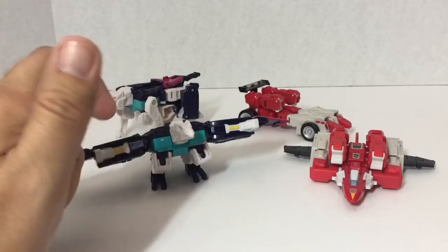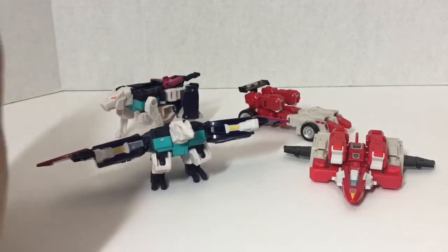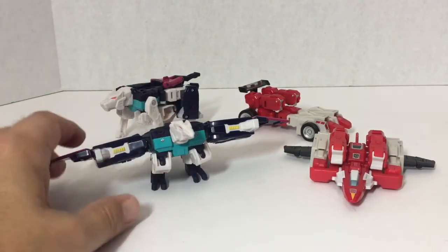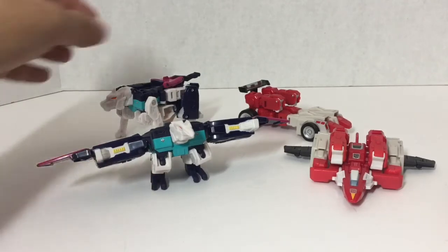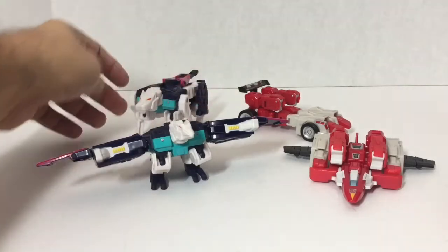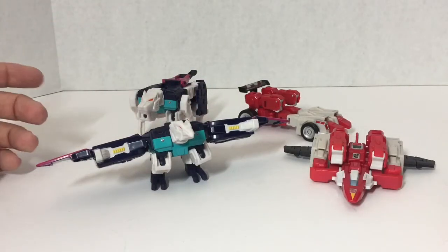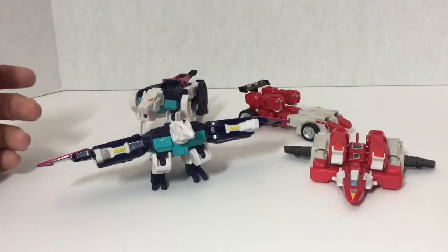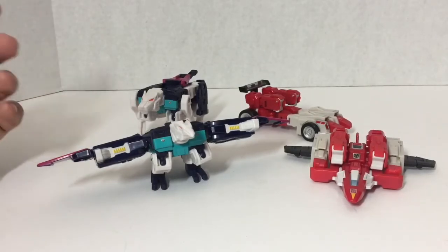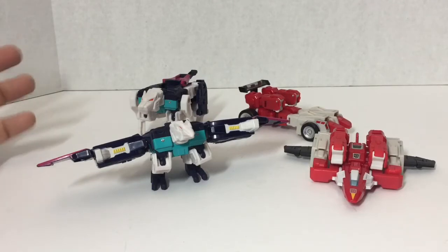But these guys are really cool. They're very reminiscent of their G1 counterparts. They look good. They're sturdy. The only one that has a loose joint out of any of them is my Pounce. His leg is a little loose on this side, on his right side, but it doesn't affect anything. And because I have him in robot mode all the time anyway, it doesn't affect anything for me at all. But they look good.